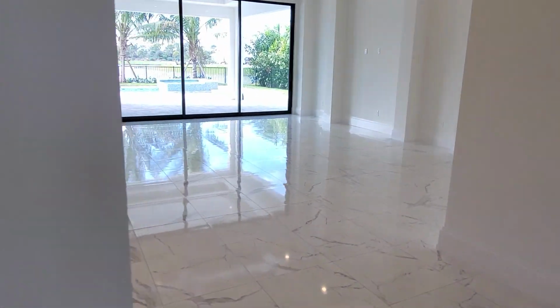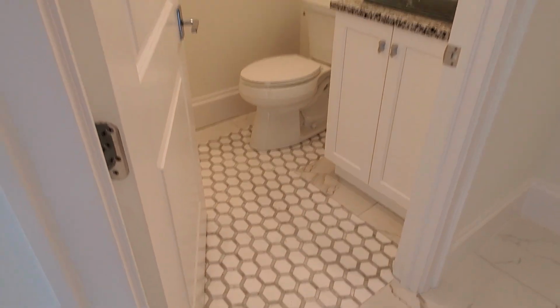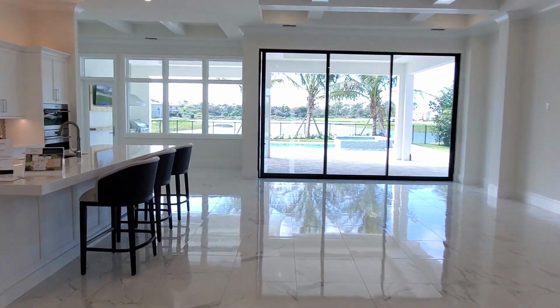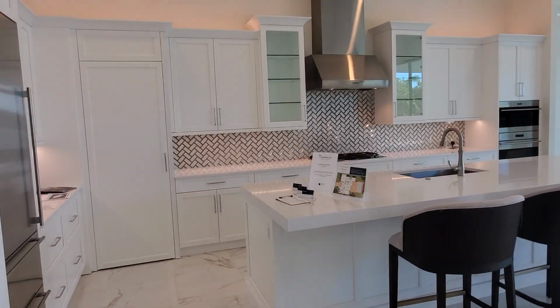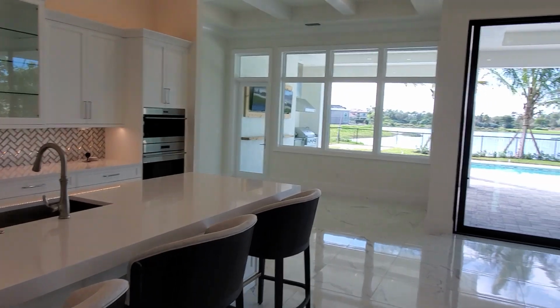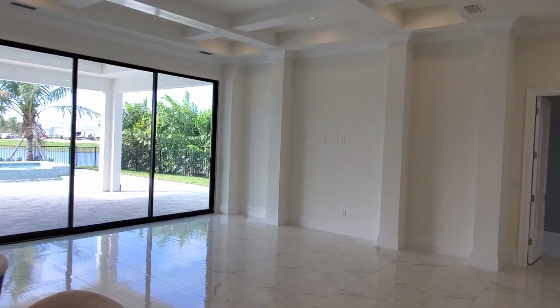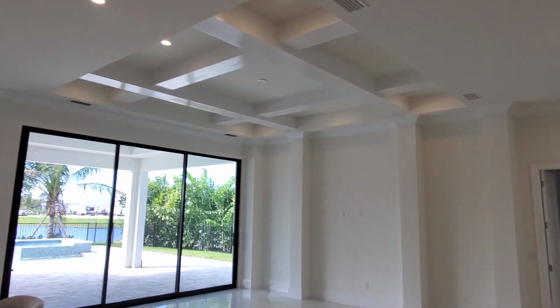Now turning back and focusing across from the den, we have the powder room. So there's your half bath for all your guests. And this leads us right into the great room area where you have this beautiful kitchen overlooking your eat-in kitchen area. And this large great room area has a recessed tray ceiling with all the decorative trim.